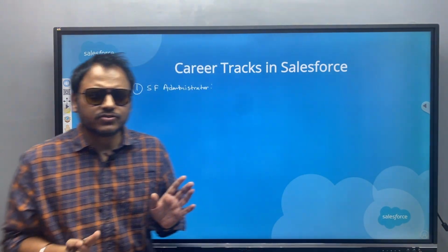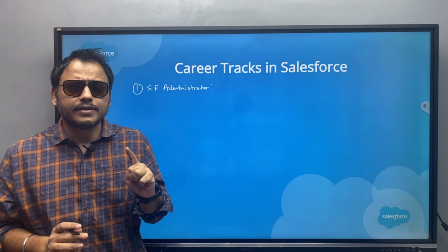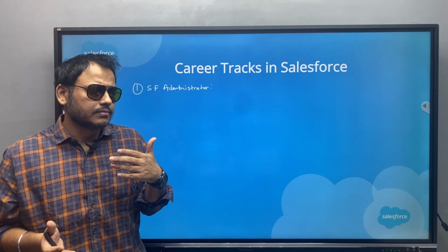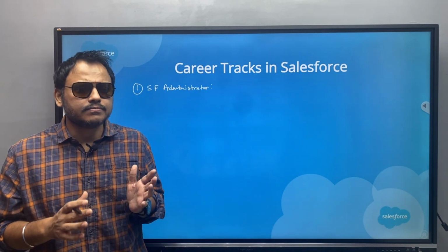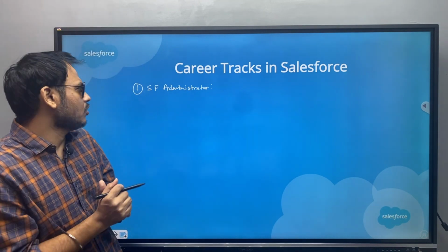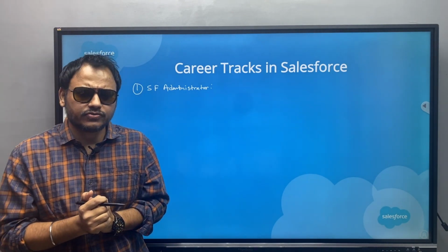So a Salesforce administrator is basically the person who is responsible for doing all these things, and this is possibly the easiest track. This is something which you can get started with in case you're starting with Salesforce, and you do not have too much of a background or you do not have too much technical skill. You can still get started as a Salesforce administrator.